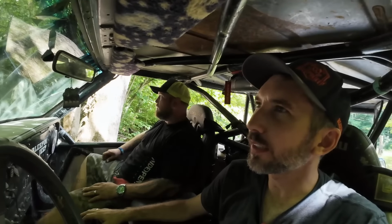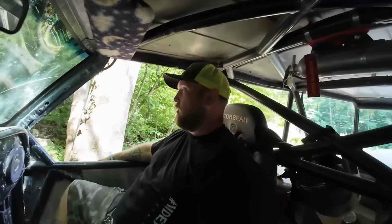This looks gnarly. A lot of people were saying this place didn't have hardcore stuff, just dirt roads, but there's a lot of hardcore stuff here. Maybe it's just not on the map yet. Yeah, I'm gonna say they were wrong about that. There's been some pretty gnarly trails so far.